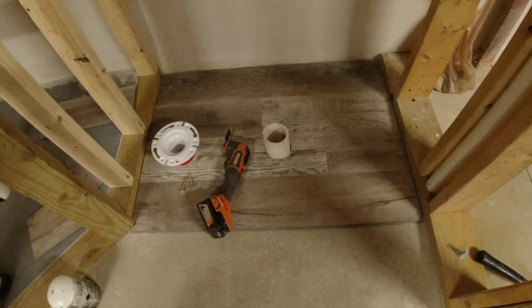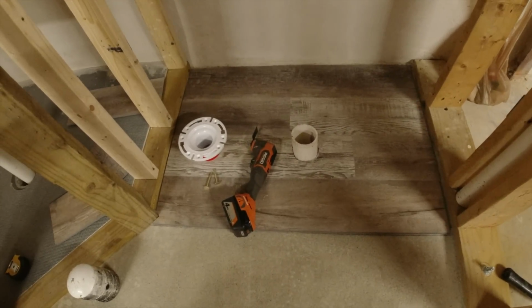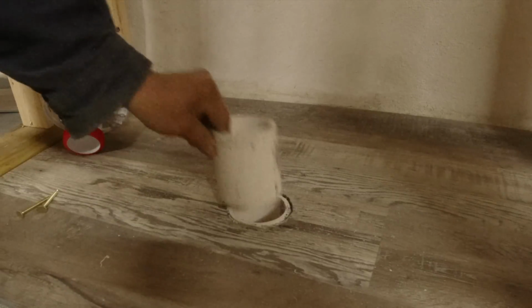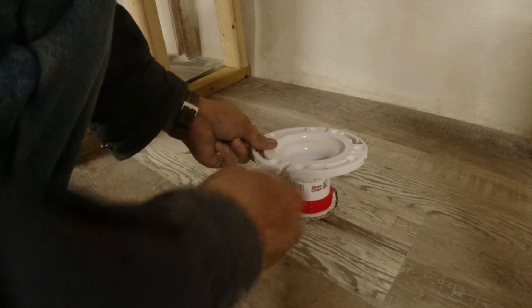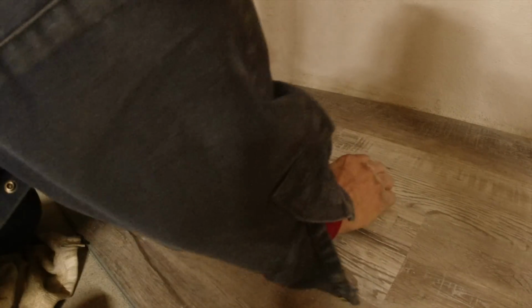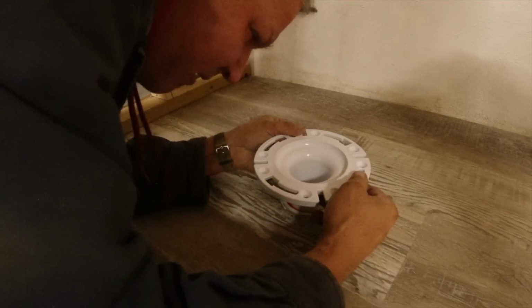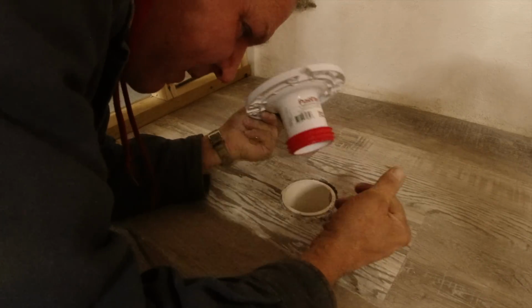All right, so I got most of the floor around where the pipe is, and now I got to cut it. I didn't want to put any sealant because I don't think it's necessary, just so it does a nice slip and slide. Well, that's not good. What's going on here? I gotta cut this thing? Why won't it go down all the way?